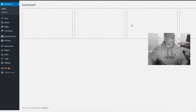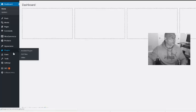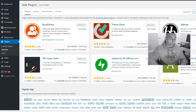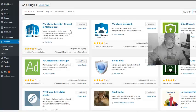So you can see on my screen I got a fresh new copy of WordPress installed, and we're going to go ahead and install WordFence. It's extremely easy. All we need to do is just go to the plugin library. So on the left-hand menu, just select Plugins and Add New. On the top right, we're going to do a search for WordFence, and it'll be the first option here. So we're going to click on Install Now and Activate.